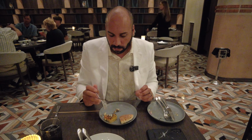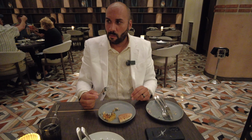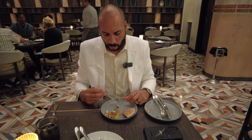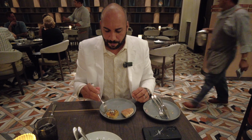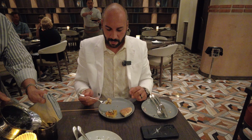The macaroni and cheese bechamel was basically just macaroni and cheese stacked vertically and cooked under, I assume, a salamander or something, really high heat. So it had a crispy exterior. The black truffle was a little rich and the cheese sauce was a little rich, but overall it wasn't too bad. My wife didn't like it quite as much as I did, but it was an enjoyable side.